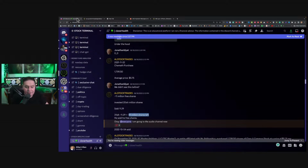He sold out on the 11.29 million shares, which is equivalent to his free shares that he got, and he was able to tax loss harvest that. But I think he still may be in. Regardless, if he is or isn't, as Clover gets over to that $2 region, which is the average of where he sold, there's a high probability he's going to jump back in, and then you'll be able to see it in the SEC filing, right? Or he might just stay under 5%, or maybe he did just sell, and that's the solid truth.